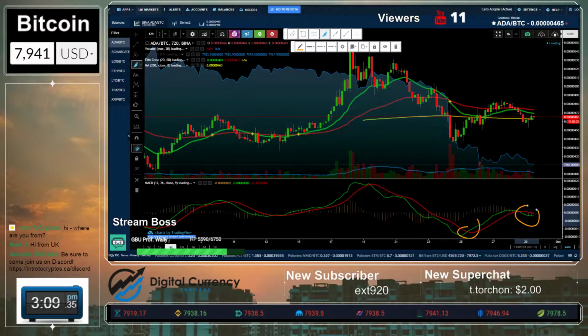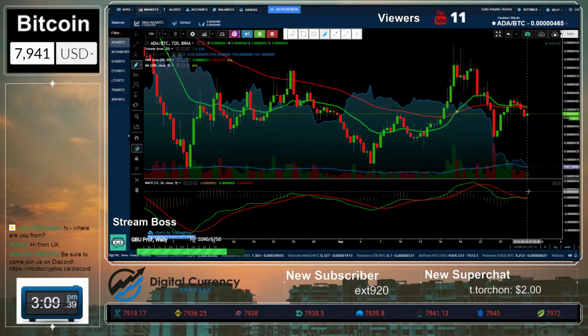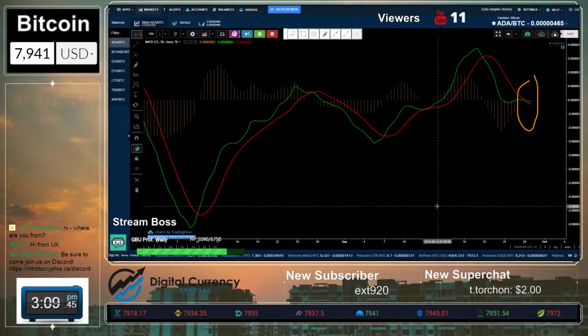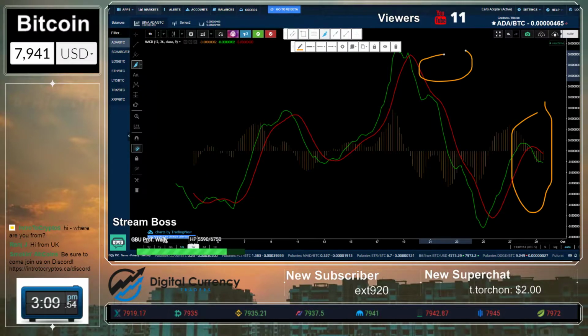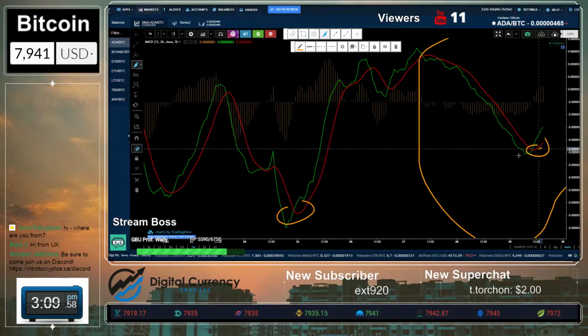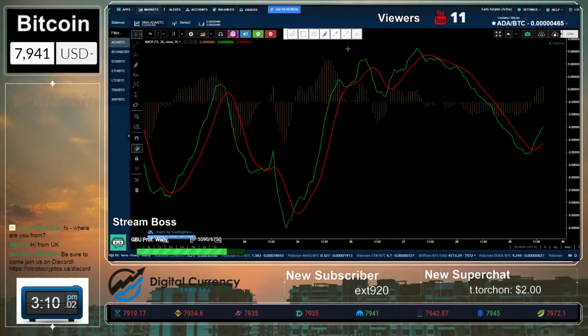I got to see the 12-hour time frame because the daily was crossed negative. The 12-hour time frame isn't crossed negative, but it's not looking great. Let's zoom in on it. It is negative. It never crossed positive. So the daily is negative, the 12-hour is negative, the 4-hour is still negative. The 1 hour has crossed positive and has a bullish divergence here. Let's take a look at this.